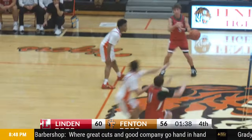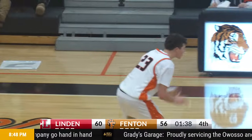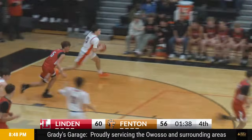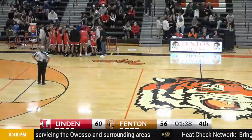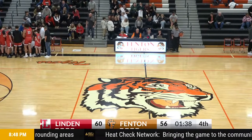Check out this bucket. Gets the steal. Wants to go for the dunk. Oh, but he finishes at the rim. And he doesn't only do it once, but he does it twice. Gets that little poke behind, runs ahead, gets again a free fast break bucket. Defense to offense, 2 plays in a row. Brought Fenton back into this game.